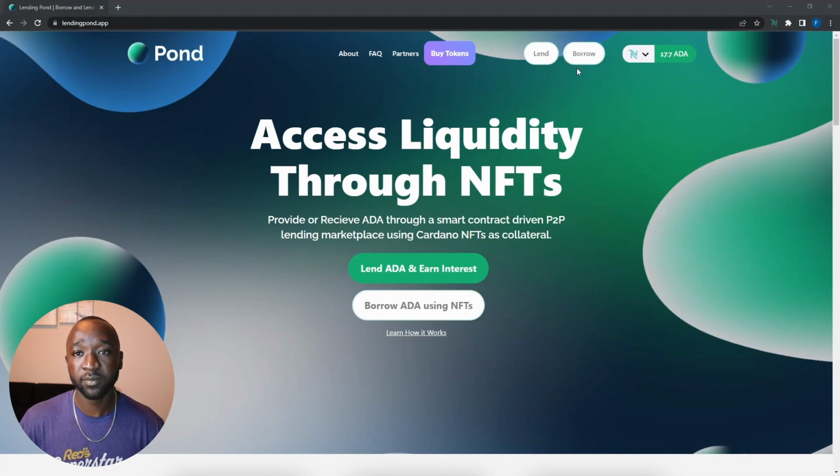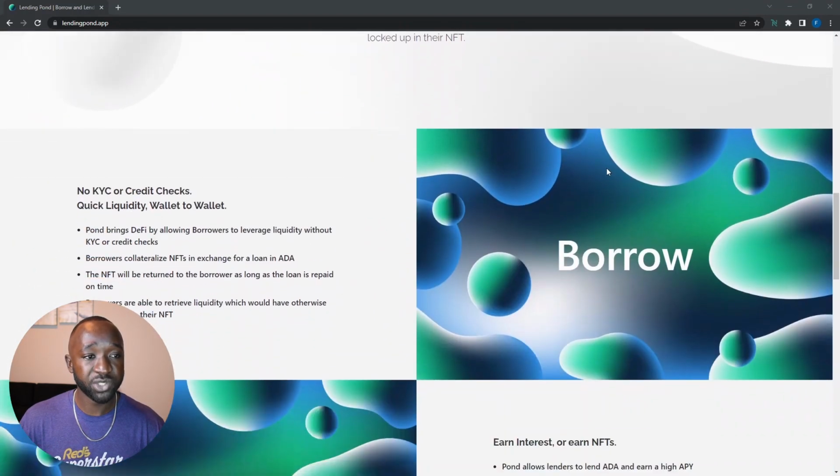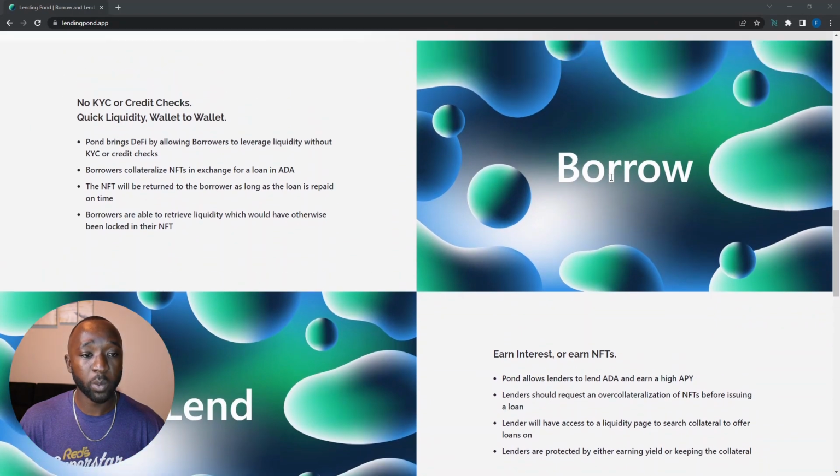page of their website. Now, before I jump into the lending and borrowing aspects of the protocol, I do want to quickly highlight some of the features that you want to keep in mind when you're borrowing or lending using the Lending Pond app. As I mentioned earlier, if you're a borrower using the Lending Pond platform, there's going to be no KYC or credit checks required. However, as a borrower, you will be required to collateralize your NFTs in order to receive your ADA loan. Now, once you actually pay back your ADA loan, your NFT will be returned back to you.